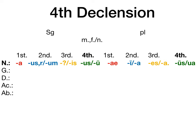All right, and then plural, we have I for first declension, the AE. Second, we have I, and then A for neuter. And then third is this ES, or it's A for neuter, just like second. And then fourth, the man of the hour is us.